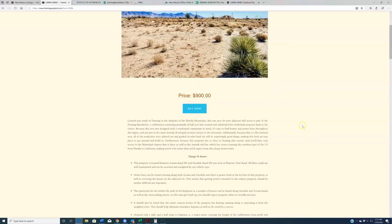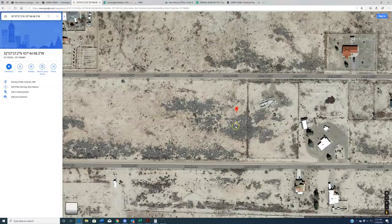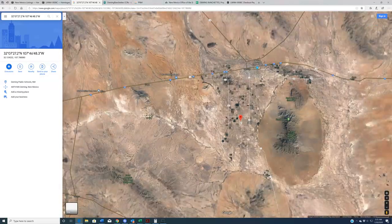All right, with all that said, let's pull this up on a map. I know you guys are sick of hearing me say this, but with all of our listing pages, come down here, click on any one of the GPS coordinates, and we'll bring it up here on the Google Maps. So let's pull back, show you where this is in the world of Luna County, and then we'll talk about specifics.